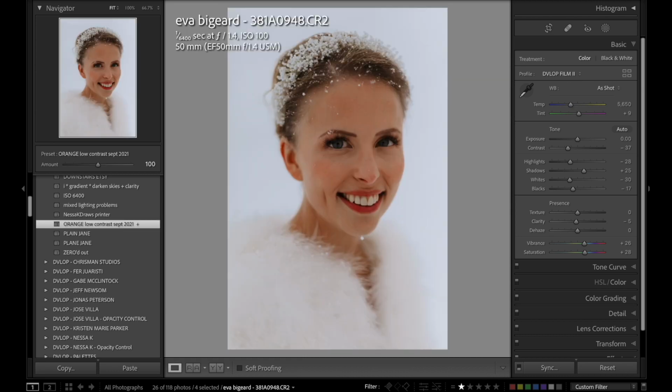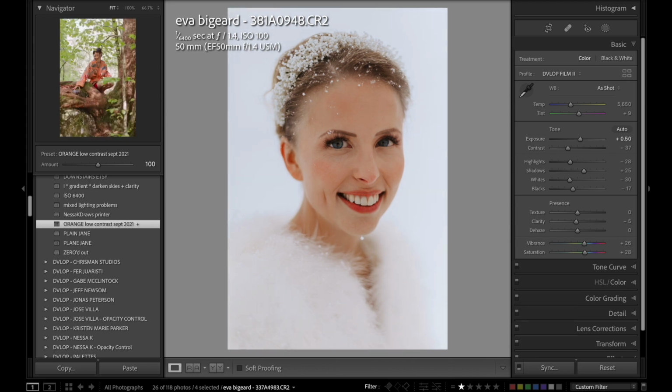This is another one where I was like, what? This looks good. I have no problem with this. I might bring up the exposure a little bit, but this looks like a beautiful ad. I have no problems with this at all. I think no notes. This looks fine with my base preset on it.